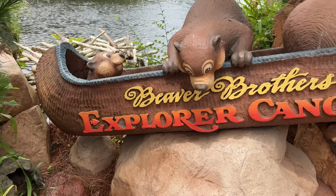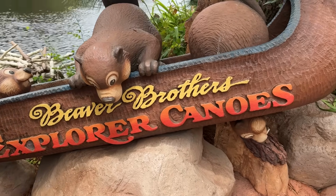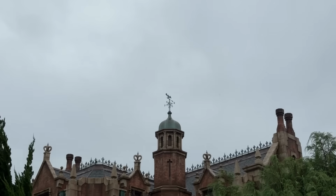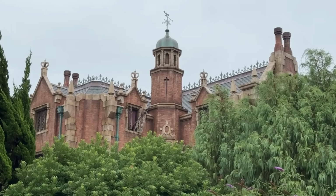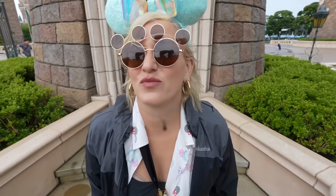Well, it is a little bit drizzly, but if we're able to do it, I would love to go on the Beaver Brothers Explorer canoes. We missed out on it last time, barely, so I'd love to do that. But if weather does not permit, that's A-okay, because I really want to ride the Haunted Mansion. The Haunted Mansion? The Haunted Mansion! Wow. And Molly, what are you looking forward to doing?